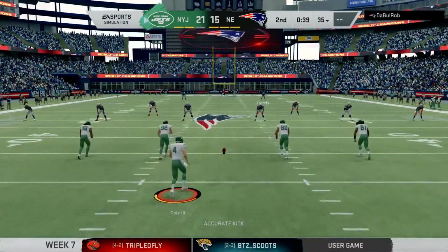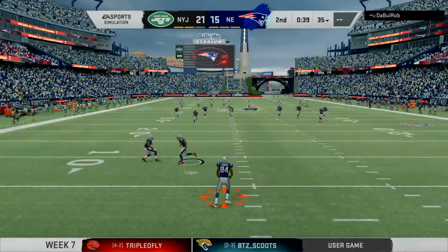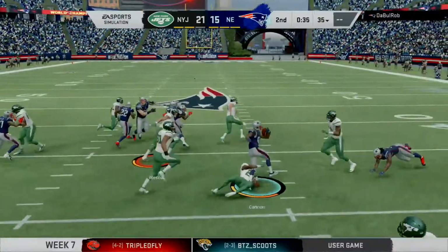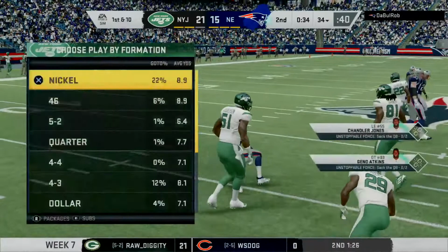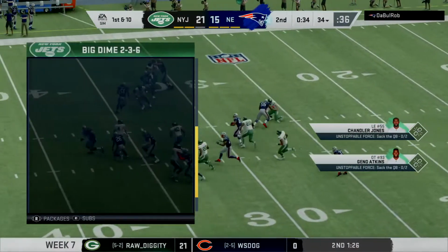Set now to kick this one away, and off it goes. This is taken at his 4. And a nice job there as he gets this one up just shy of the 35-yard line at the 34. At their own 34-yard line.